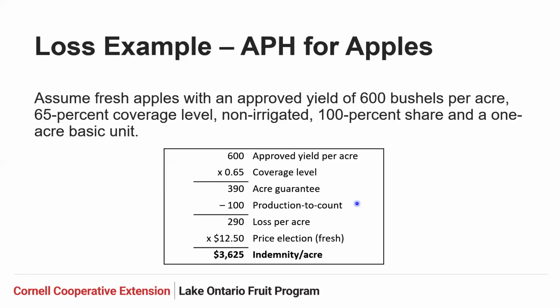The insurance will not compensate you for good fruit, so the production to count is subtracted from the acre guarantee. It does not matter for the insurance whether the good fruit is harvested or left on the tree. Good fruit will not be compensated for in either event.